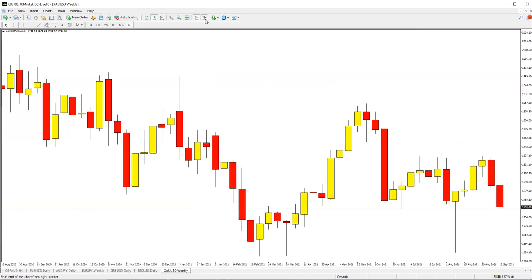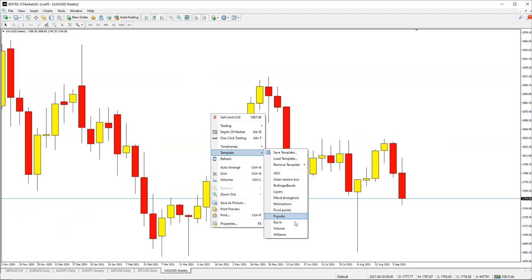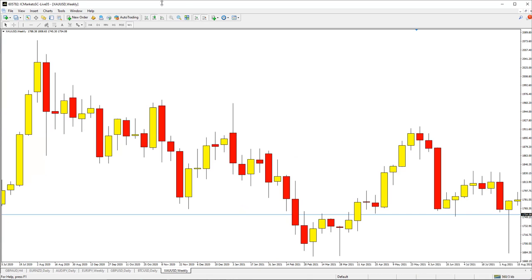Do you know if you save your templates, like the one that you are currently on, if it has a default.tpl, when you open any chart, it automatically opens like that? You can save it as default.tpl. You mean put .tpl, is it? Yeah, save and rename it as default.tpl. Oh yeah, my bro, later I do.